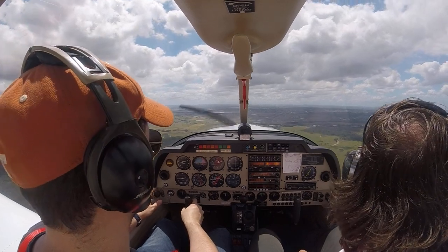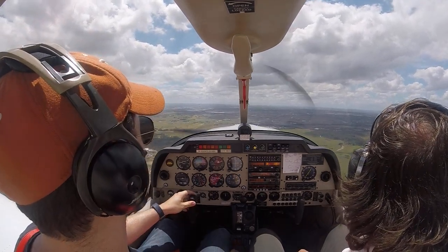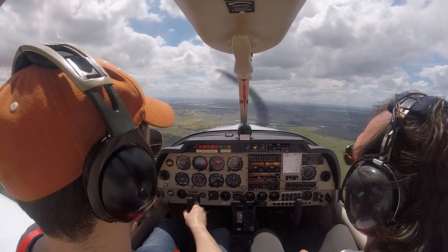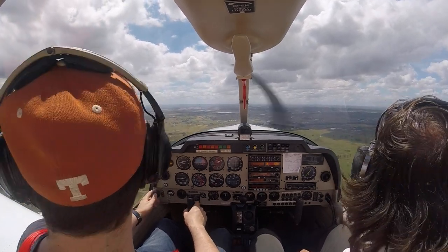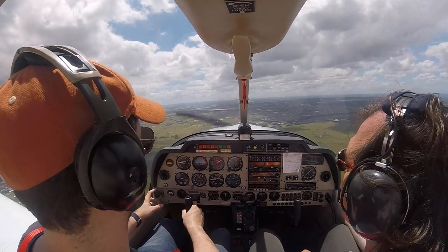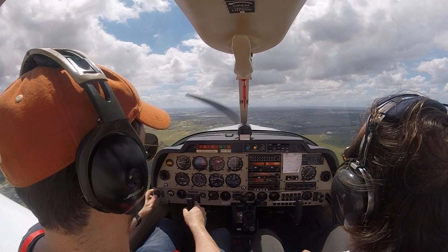Good day again, Sierra Kilo Romeo is airborne, passing 1900, request flight level 120. Sierra Kilo Romeo identified, contact departures, 127 approaching 7000. 127 approaching 7000, Sierra Kilo Romeo.